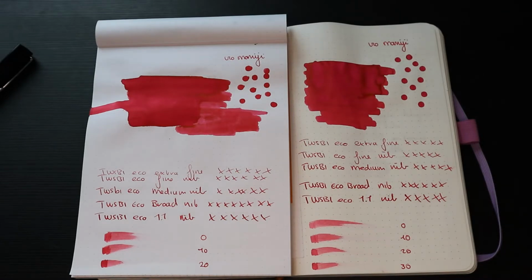So I love all the sheeny Iroshizuku inks. I love the Yamaburo, Tsusuji, Momiji. Tsukiyo is okay. I've tried Konpeki. Konpeki is not my favorite because it's so washed out. But Momiji is my current favorite.